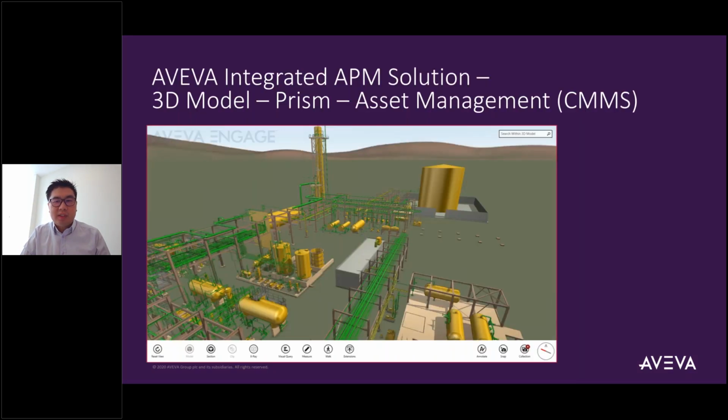Okay, I have just a couple of slides left. So we talk about digital twin, right? In this example here, there's a 3D model using the Aveva solution on your plant. This is an example of a petrochemical plant, and a 3D model has been created for this asset.